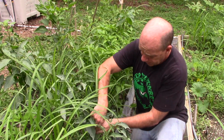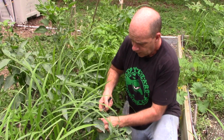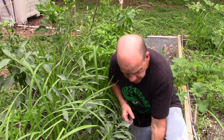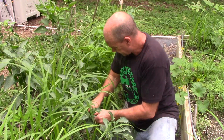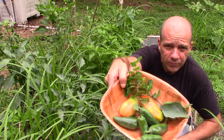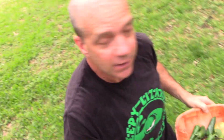Finally, I have some really nice jalapeno peppers coming in. I think we'll use that as the main ingredient. We'll kind of anchor today's lunch around jalapeno dishes. I'm going to set aside my ingredients and run in the house, raid the fridge, raid the cabinets, see what I have that might go good with these ingredients. I'll be right back.